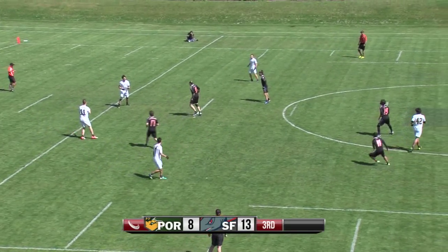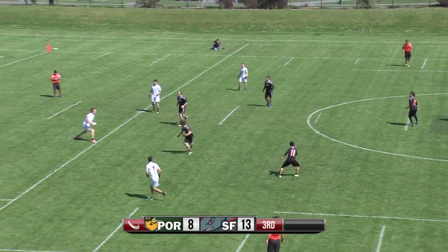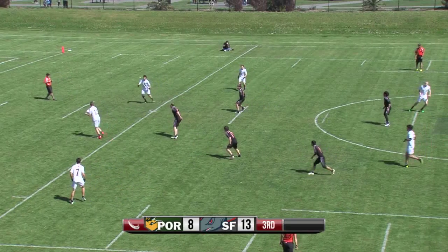Ladies and gentlemen, show our Dogfish your support. Defense! San Francisco junkie. Defense. Portland content to play catch with it. Defense. Nothing upfield.